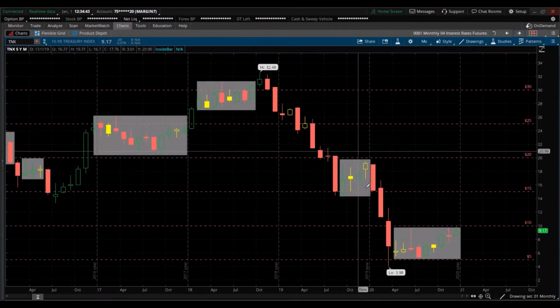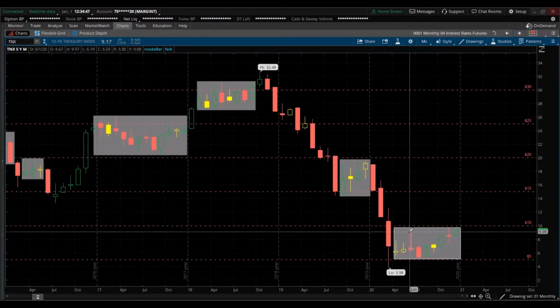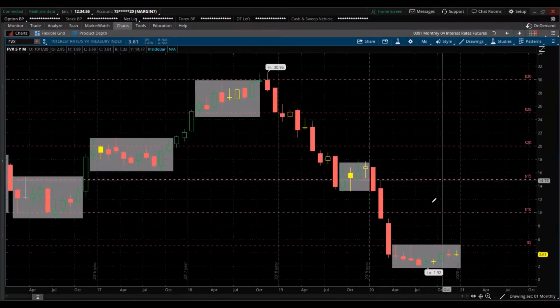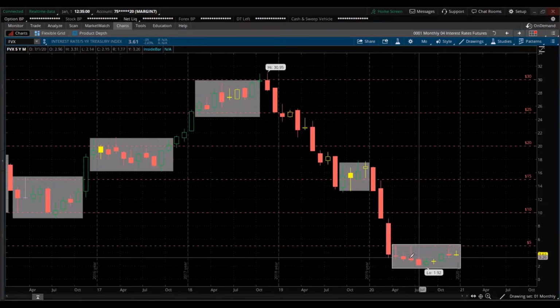The 10-year yields are also in a consolidation near the high, which is a supply zone. There were sellers here before. We'll see if it breaks out. I need to set an alert for that. Yep. And the 5-year yields inside consolidation.